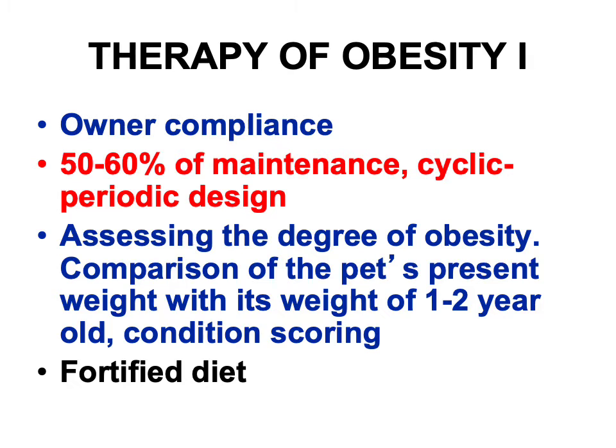The degree of obesity should be assessed, and after that set the time and the degree of shortage. We have to compare the pet's present weight with its weight at achieving the adult weight, 1-2 years according to the breed. We can also make the condition scoring. For details, I ask you to see the optional subject, companion animal dietetics.